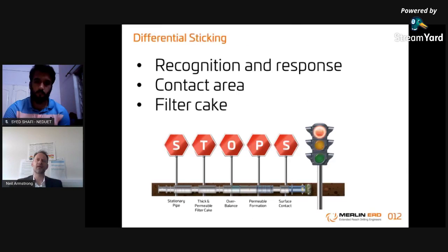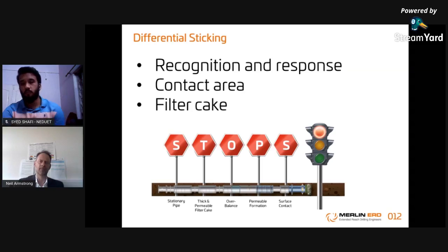Now this one's talking about differential sticking. The key thing with differential sticking is recognition and response. It just requires a bit of time being spent with the crew, reminding them how to recognize a differential sticking event so they can respond quickly, and letting them know what the best way to respond is.